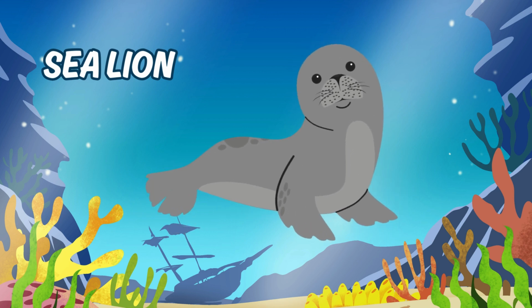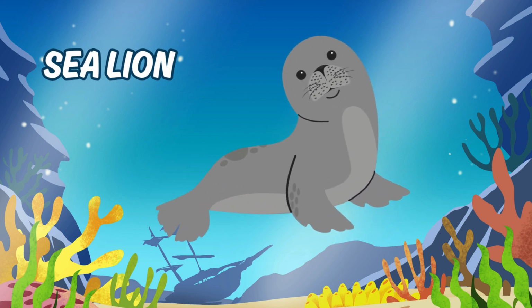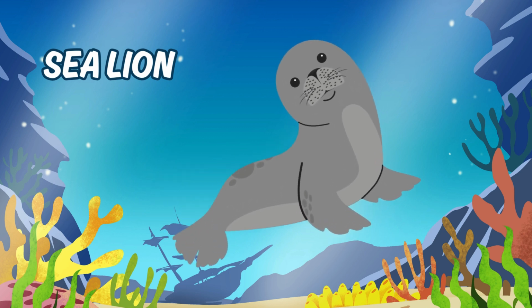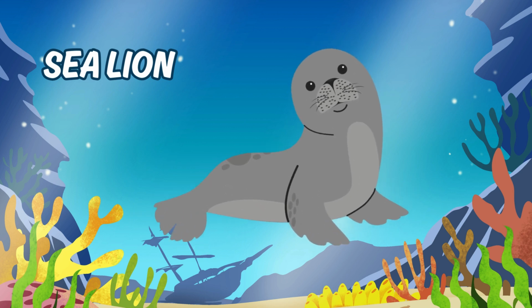Look at the playful sea lion splashing in the ocean. Sea lions are great swimmers and love to perform flips and tricks. They have big flippers that help them move fast both in water and on land.